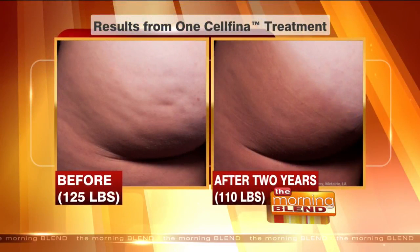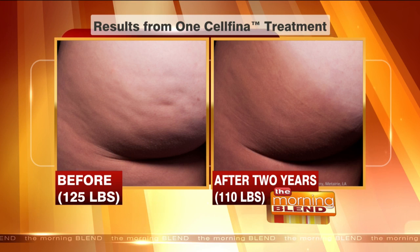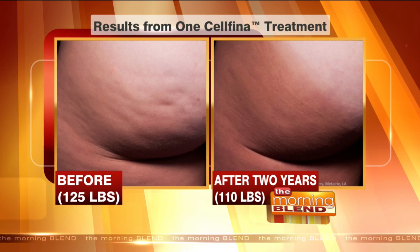All right, you know what I'm talking about. Most of us have at least a little bit of it, and I'd say all of us want to get rid of it. It is cellulite, and it can be almost impossible to get rid of with diet and exercise. So today, a treatment with proven results. It is FDA cleared, minimally invasive, and it lasts for at least 2 years.